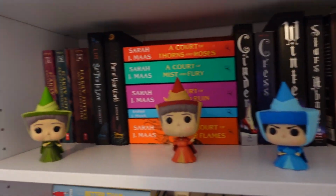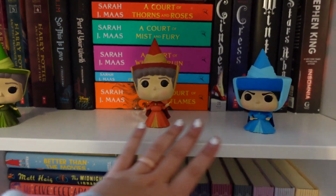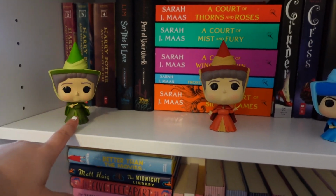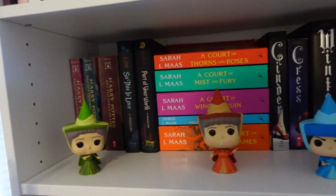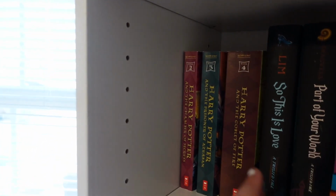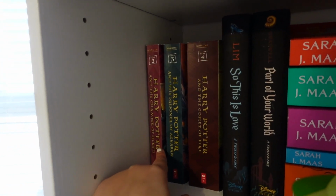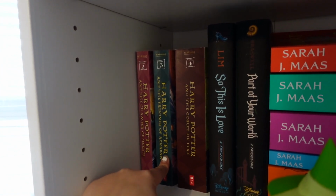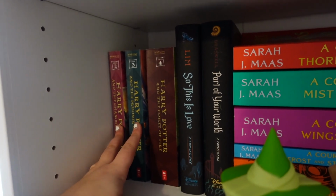The second shelf, I kind of call it my fantasy shelf because that's pretty much what it is. So the first three things you see up here are going to be my Disney Funko Pops. We have Flora, Fauna, and Merryweather. And then behind them, we have three of the Harry Potter books. We have Harry Potter and the Chamber of Secrets, The Prisoner of Azkaban, and The Goblet of Fire. Don't have the first one because I borrowed that from my sister.